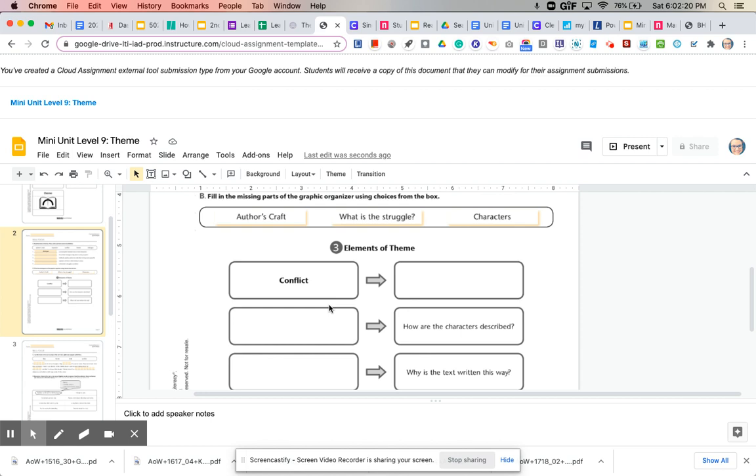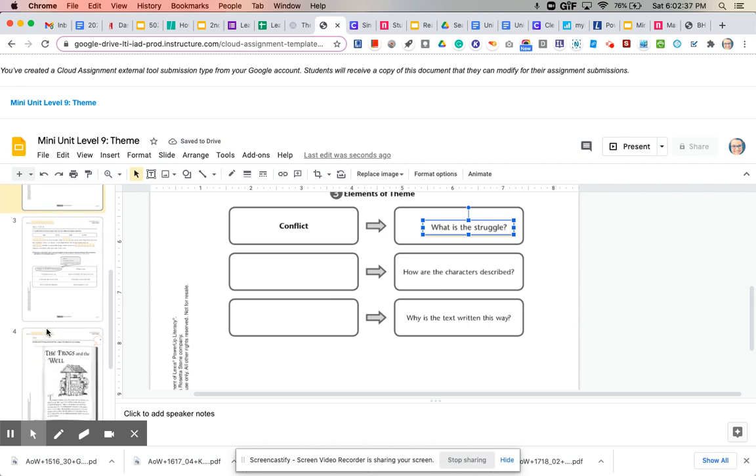So there are 3 elements to theme: conflict, author's craft, and characters. And so you're just filling in the boxes, right? So conflict is basically what is the struggle. I'm just going to pull it down, and there it is. Slide 3.